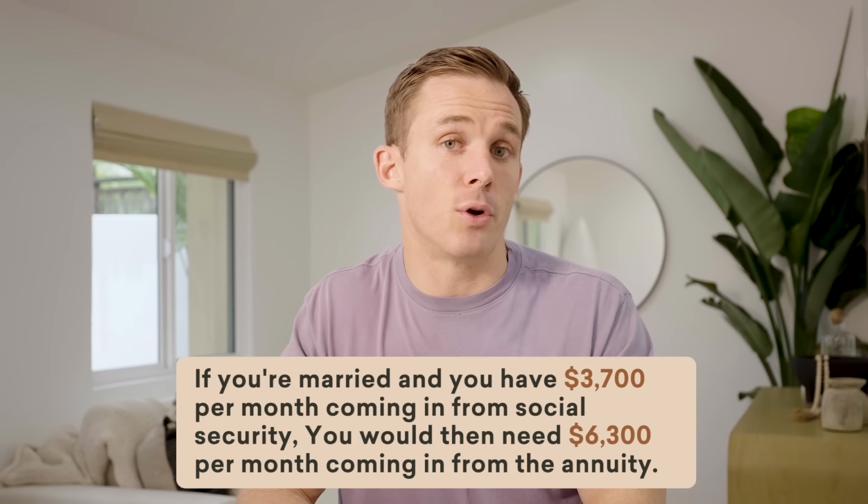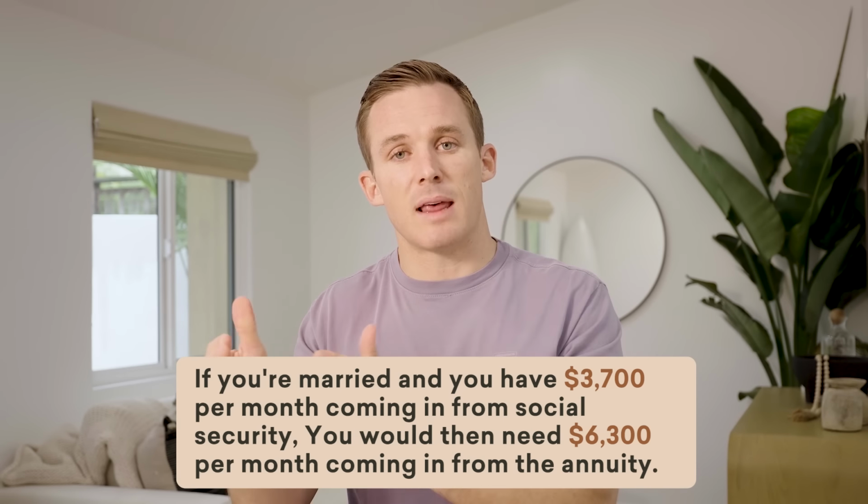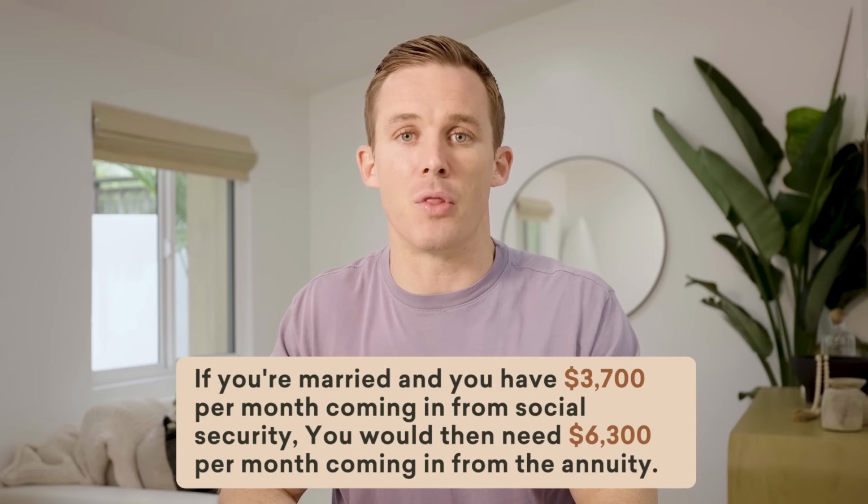So if you're married and you have $3,700 per month coming in from Social Security, you would then need $6,300 per month coming in from the annuity. So those are the numbers that we're looking at. If you're single, you need $8,150 from the annuity. If you're married, you need $6,300 from the annuity. So what I did here is I ran numbers. Assuming you are age 65, I wanted to know how much money you would need to give to an annuity company in exchange for those income amounts for the rest of your life.